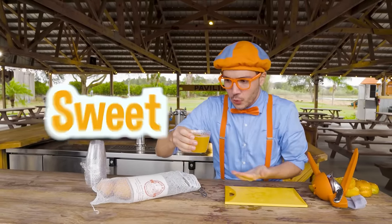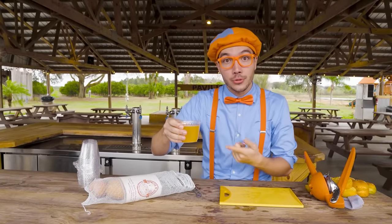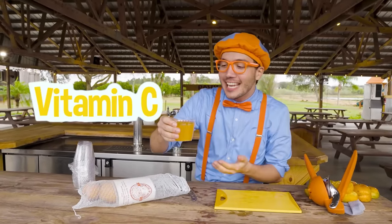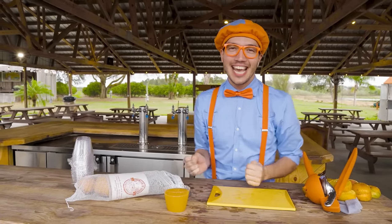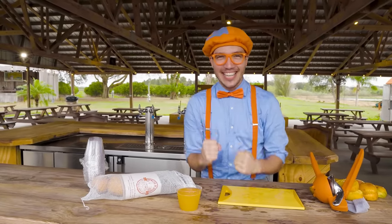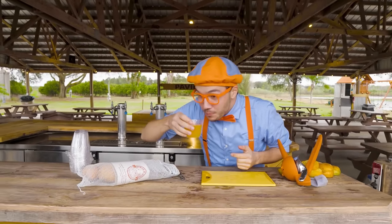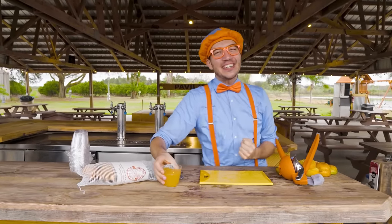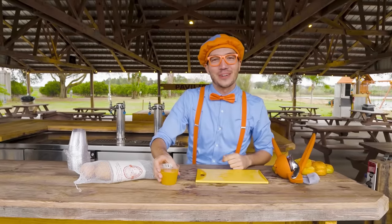It's super sweet and really healthy too. Did you know that orange juice has lots of vitamin C in it? And it's really good for immunity to help you fight disease and stay nice and strong and healthy. Yeah! Think I'm gonna have another sip. So tasty. Well, thanks so much for helping me learn how to make some orange juice.